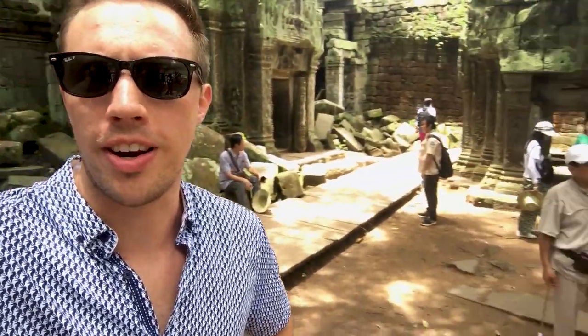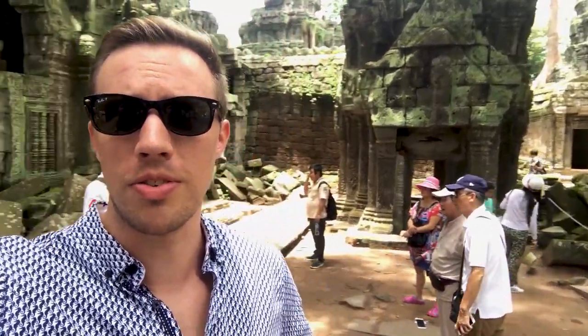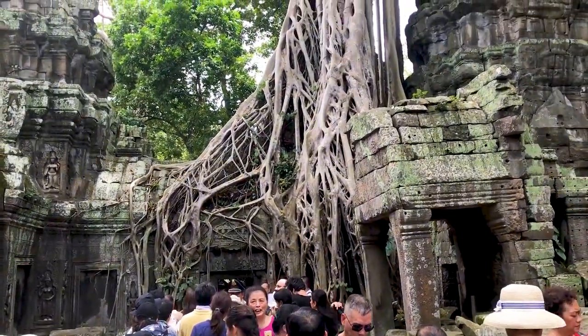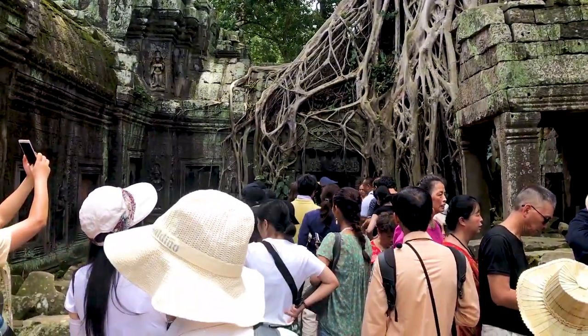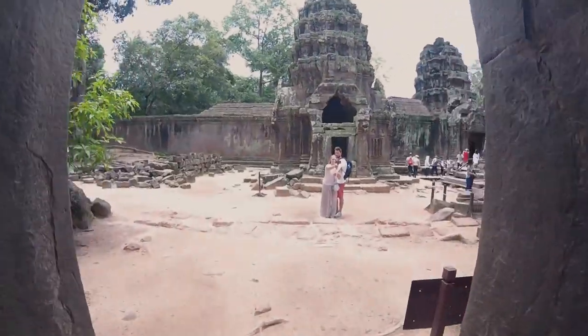Pretty awesome. So this is where Tomb Raider starts, right here, I guess. Where the girl starts running, the little girl. I don't know, I haven't seen it, but this is what I'm told. This looks like the tree from the movie. Yes, that tree from the movie. That young girl running on the roof. Because this is where Angelina Jolie walks down through here, and she runs under here, I guess, and exits. Maybe out the temple or something? I don't know. I still have to see it. Oh, here we are. We're outside.